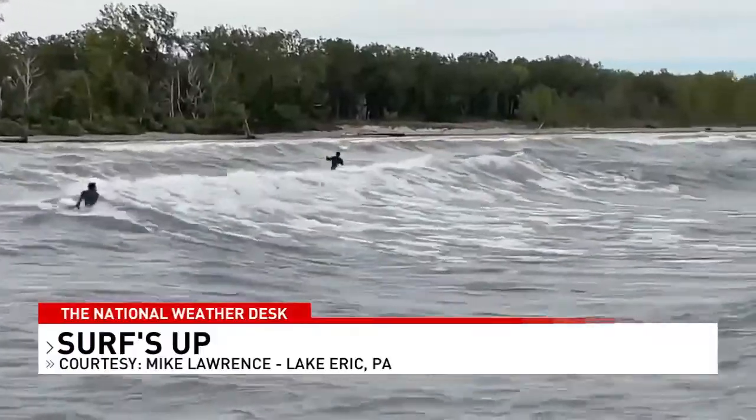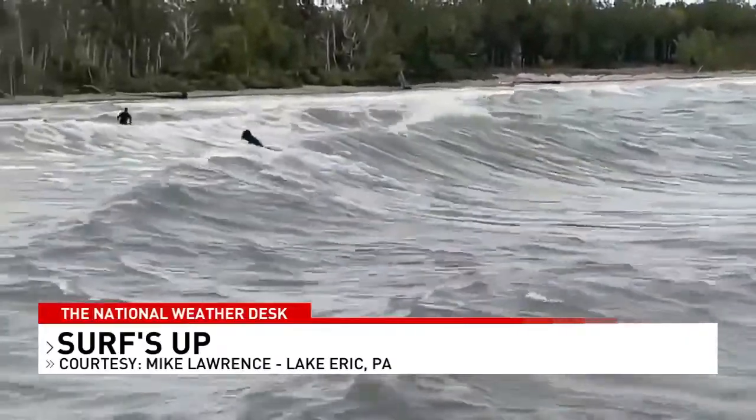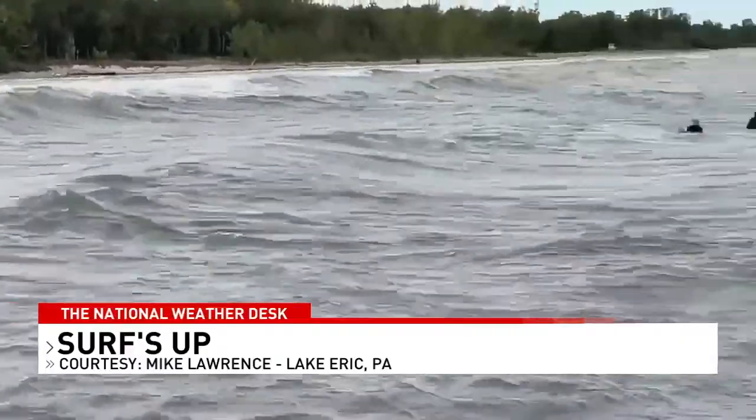Ian's impact is being felt far from Florida and the Carolinas. Check out the scene on Lake Erie in northwest Pennsylvania here. That's not typical for the lake in October, but the remnants of Ian stirred up those big waves, and surfers couldn't resist getting out there. Temperatures were only in the upper 50s.